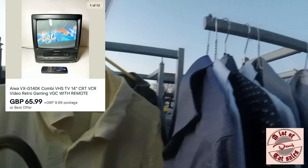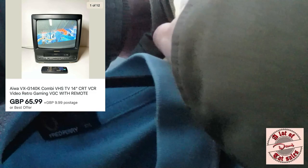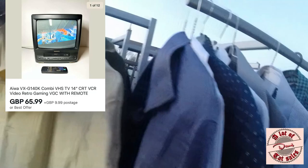So I'm happy. Yeah. Another really, really cool sale is this TV video combo by Aiwa. Not really seen too many Aiwa ones. Aiwa are actually a pretty good brand. They're a pretty good stereo brand. So you kind of feel like that would filter out into all their other stuff.